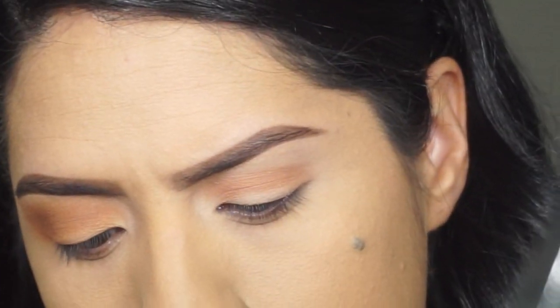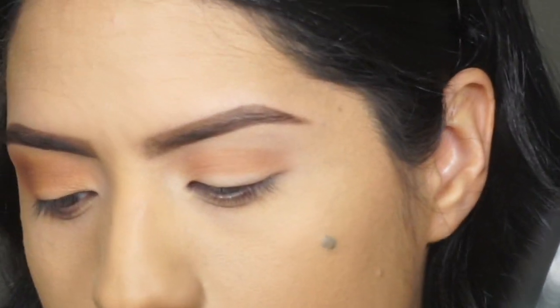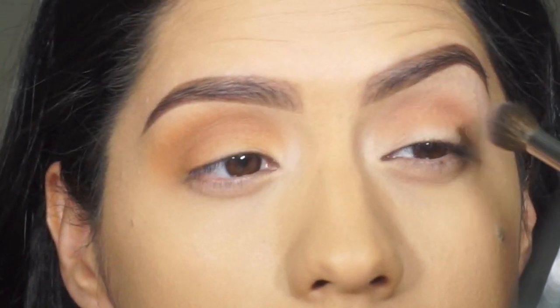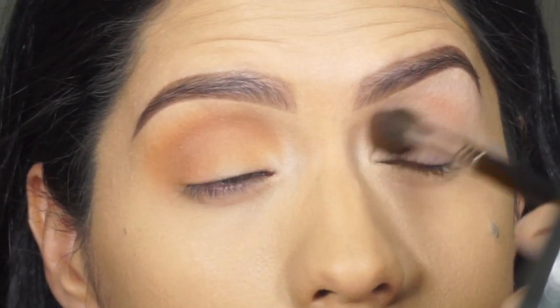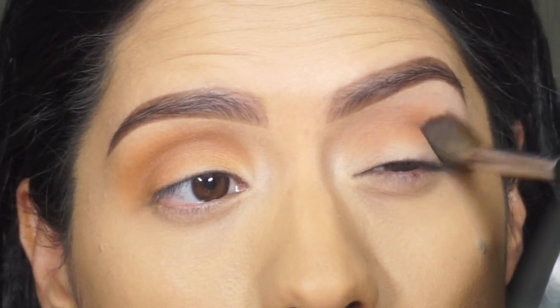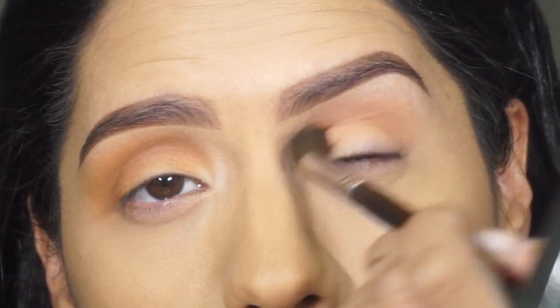I'm going to take the Blood Sugar palette by Jeffree Star, and I'm going to go ahead and take this color right here called Cake Mix. It's a really beautiful, perfect kind of pinkish transition color. And I'm going to take the Morphe N504, really super fluffy brush, and it's perfect for blowing out any transition colors. And I'm just going to go ahead and blend that into my crease.